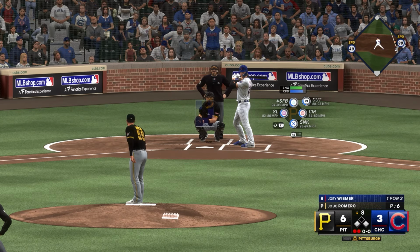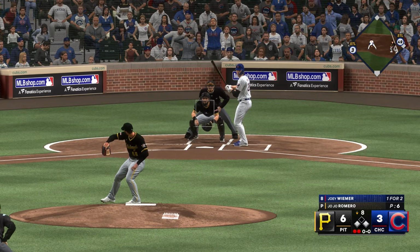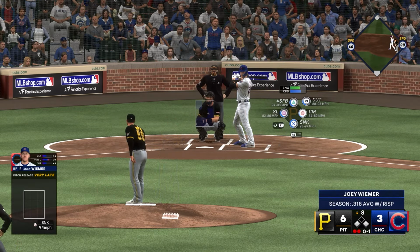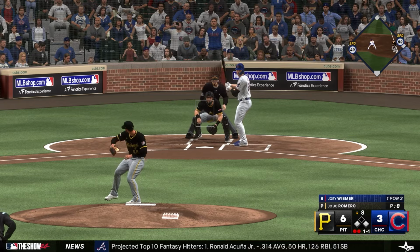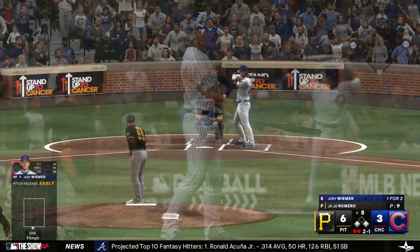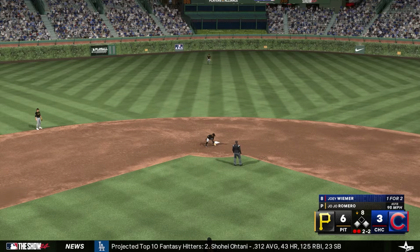We enter today's game in the bottom of the eighth inning with 2 outs and runners at the corners with a 3-run lead. See if Romero can hold on here in the 8th and hand it over to Helsley in the 9th to close out this game against the Cubs. Game number 2 of the series. 1-1 count. That sinker's just low. 2-1. What are we doing? 2-2.